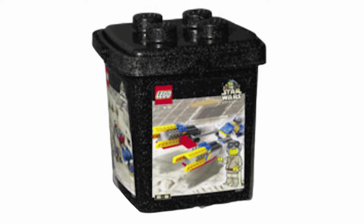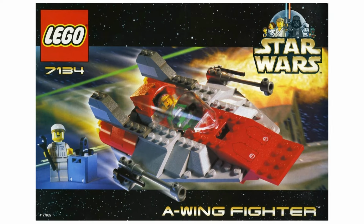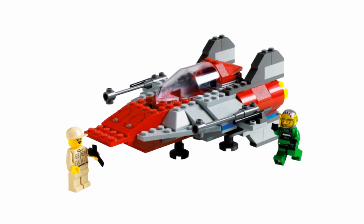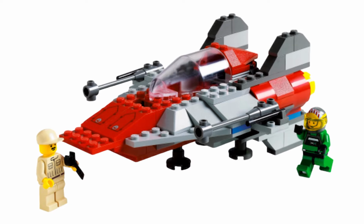In 7th place we have the 7134 A-Wing Fighter, which released for $15 with 125 pieces. It uses the old gray color like the rest of these sets and is blocky, however the build is extremely well put together and is recognizable instantly as a good A-Wing. It's not better than being around the middle of the list, but it definitely still is solid. Moving on to the first set I really have a lot to say about.